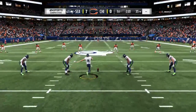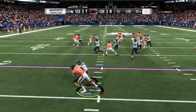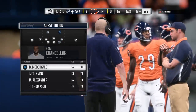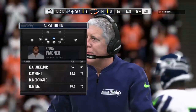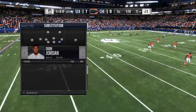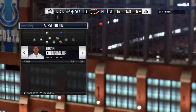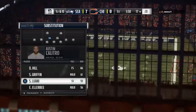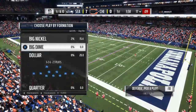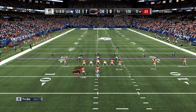Out is the kickoff unit as they run up and send this one away. That'll be taken in the end zone. And he will be brought down here at about the 17-yard line. Trubisky brings the Bears up, 1st and 10 at their own 17-yard line.